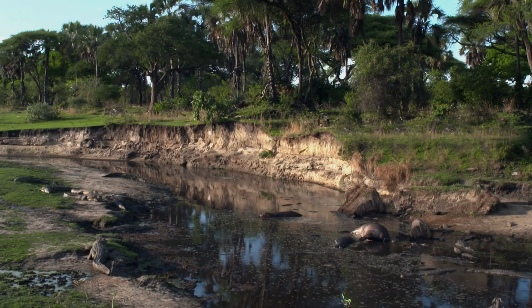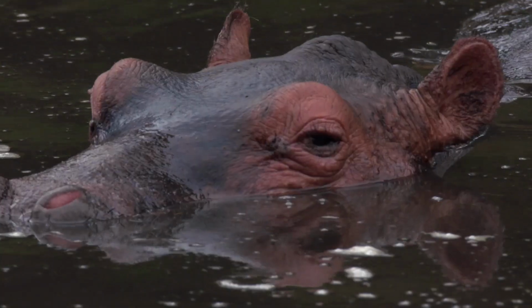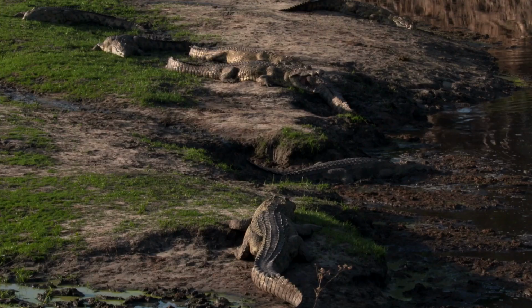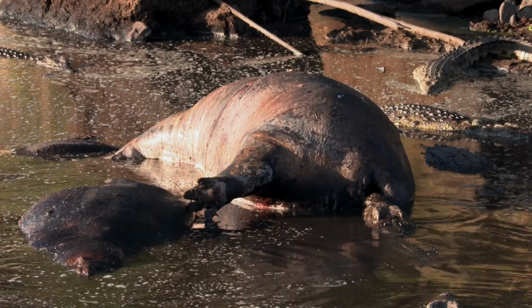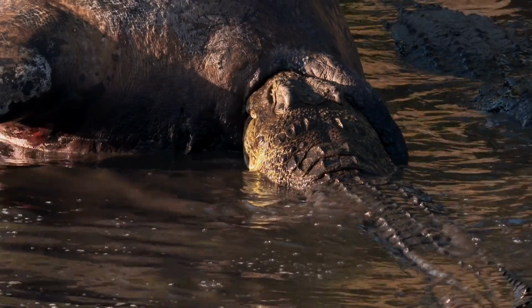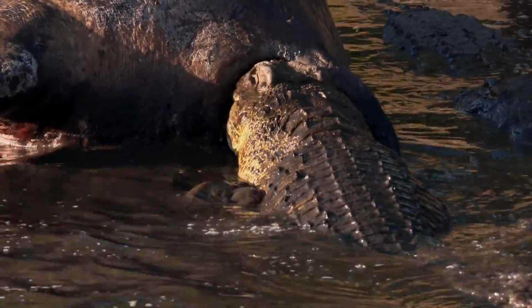But the curse of old age or death by natural causes catches up with everyone. A young hippo has lost its mother. Good news for the crocs. They start their free meal slowly, and where access is easier.